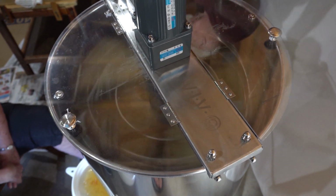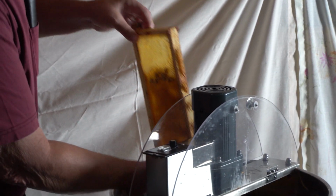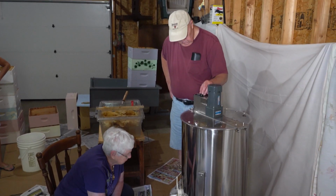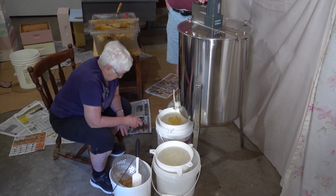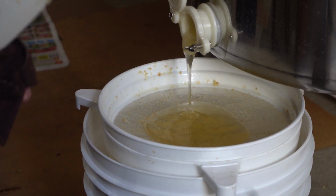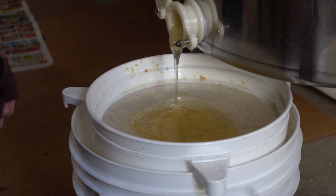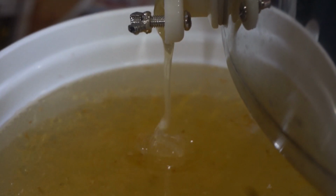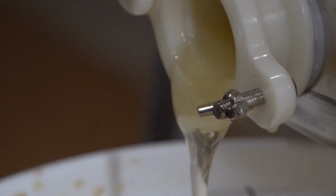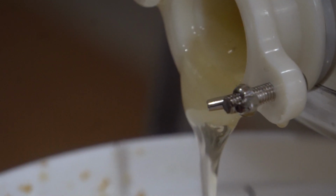What we're doing here now is we're extracting the honey. So you put it in like this, and then it actually pulls out centrifugally, runs down. We just light filter, we don't heat. Our honey is always considered raw honey because it's unprocessed. We filter out the wax particles, we filter out the wings and the legs, and any other debris that's in the honey, and then it goes in the house for bottling.